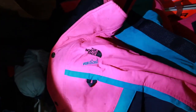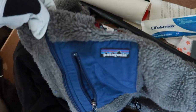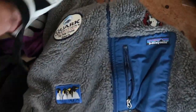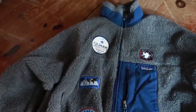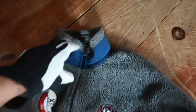North Face, ooh, that's a cool one. It's a really cool one. What is this? Got a lot of patches. Ooh, let's go. Holy moly. This is awesome. What size is this? Try to get this into some light. I think this would fit me. That's a keeper. That is 100% a keeper. Gotta be like a large or an XL or something. XL. All right.